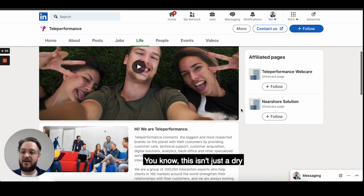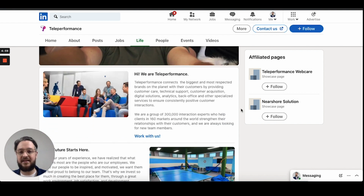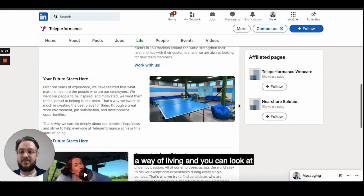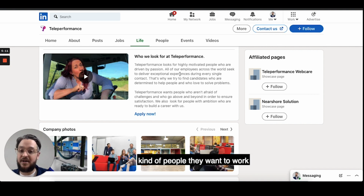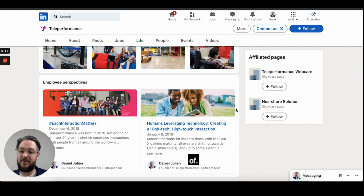This is adding a bit more flavor to Teleperformance and who they are and what they do. This isn't just a dry description of a company and a business. This is their commitment to an ethos and a style and a way of living. And you can look at the pictures and say, hey, what a great place to work. They've got beanbags and hammocks and ping pong tables, and they've got a description of the kind of people they want to work for. Maybe this is the kind of company that I would like to be part of.